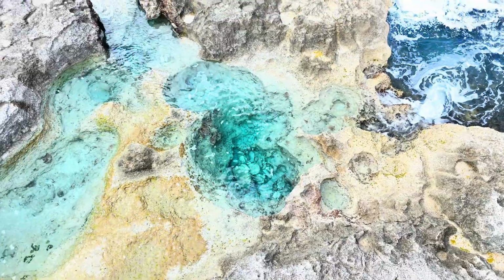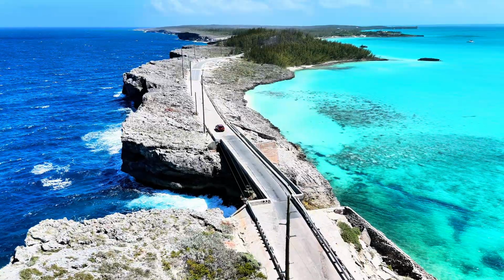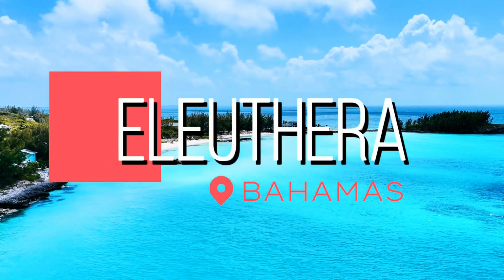Eleuthera in the Bahamas is where island dreams come true. Warm sand underfoot, crystal clear waters all around, and a breeze that whispers freedom with every wave. Welcome to Eleuthera.